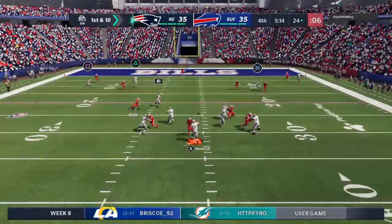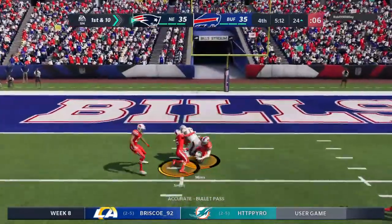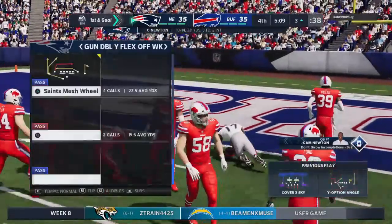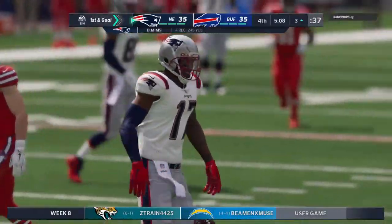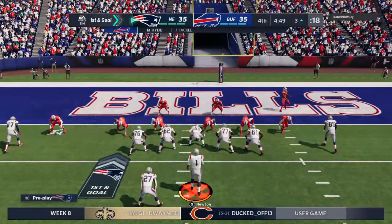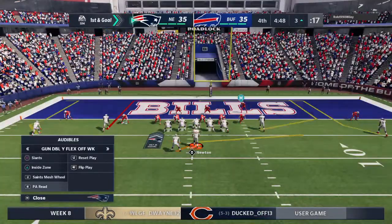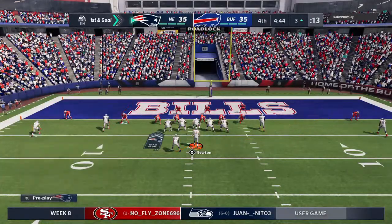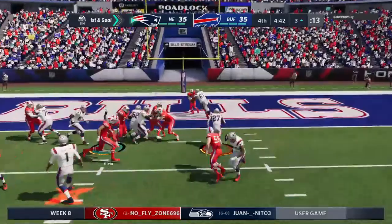On 1st down, it's Newton. That is caught inside the 5. And they will eventually get him down, but he's inside the 5 all the way to the 3. And a nice gain of 21 yards. A field goal could get him the lead, but it might not be enough here as they come up on 1st and goal. They'll try to run with Hunt.